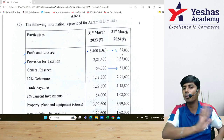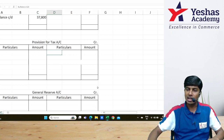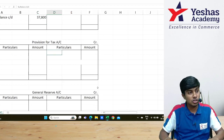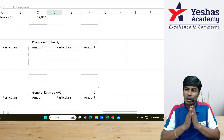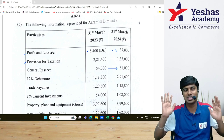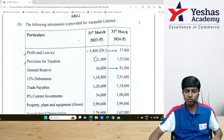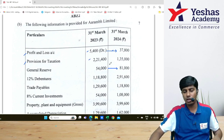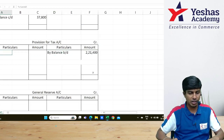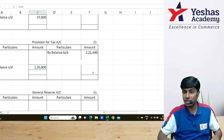But we cannot say that with authority. So what do I do? I'll open ledger and wait till the end. Because sometimes the provision that you create and the actual expenditure might be different, because of which you might be forced to create further provision. And one humble request for provision, please don't do current asset or current liability treatment, changes in working capital, closing minus opening. Please don't do it. Open ledger. How much is provision for tax? Opening 221,400. Closing 1,35,000. I'll write here balance brought down 2,21,400. Balance carried down 1,35,000. Did everyone get this?